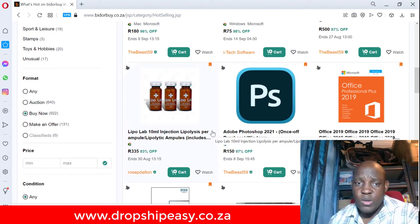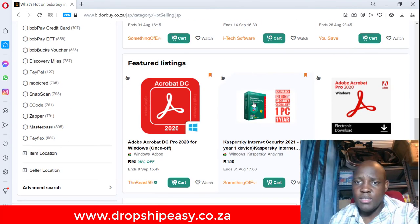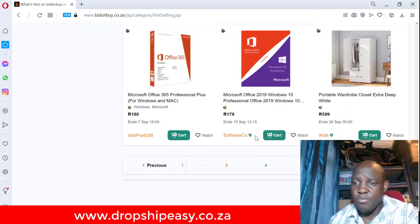Okay, so it's a lot of software. What is this? Injection liposis, some pills here, more of the same pills. You can see now, wow, people are buying these pills if you're into that kind of market. But it's a lot of software, guys. You can see now, pack of 50 is $24. People are buying these 3-ply masks.